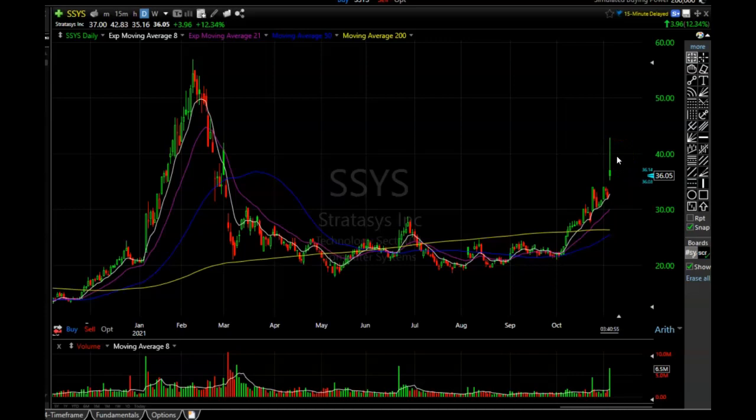But man, just a very nice accumulation pattern in STRATASYS. You got the nice green volume bars coming around this right side of this rounded bottom formation. So even if I do lose those shares, I'm thinking I'm going to get a chance to add them back on a pullback if I do want to add to them. But STRATASYS is going to be the first one.